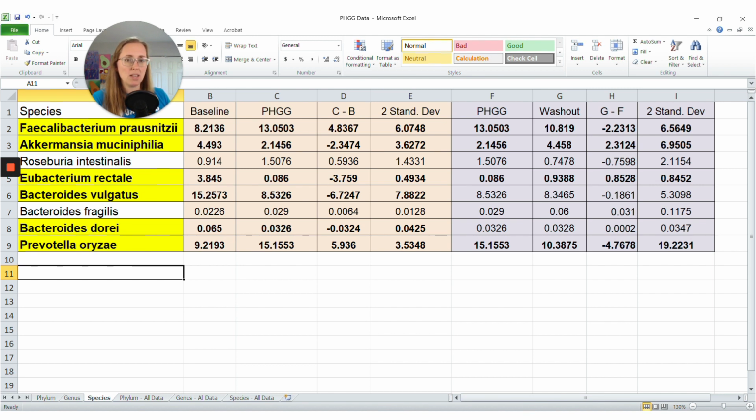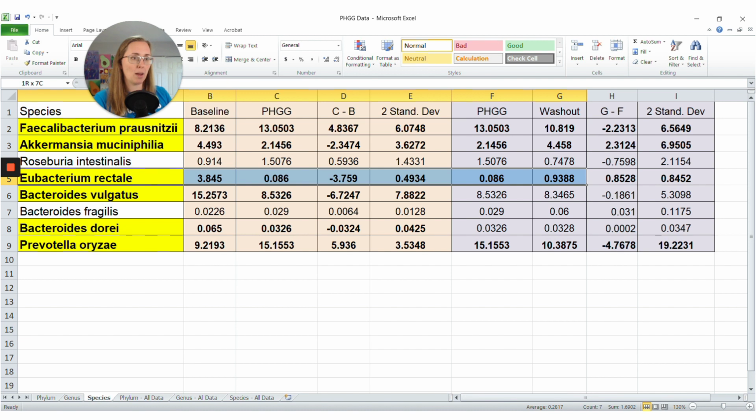Then we could see Eubacterium rectale. This is one particular butyrate producer, and it looks like it went down during the intervention, and then it came up after the intervention was over, although not all the way up. Interesting. I don't really know what to make of that. I don't know if it's a delayed response again, or if that's maybe a bad thing for Eubacterium rectale, but I thought that was fascinating.